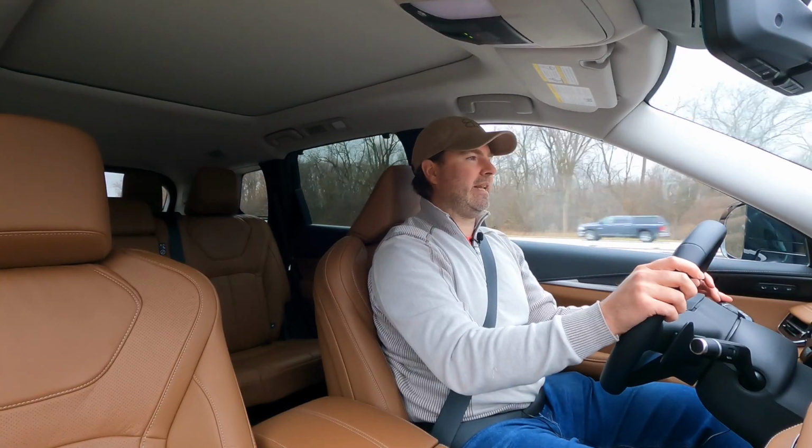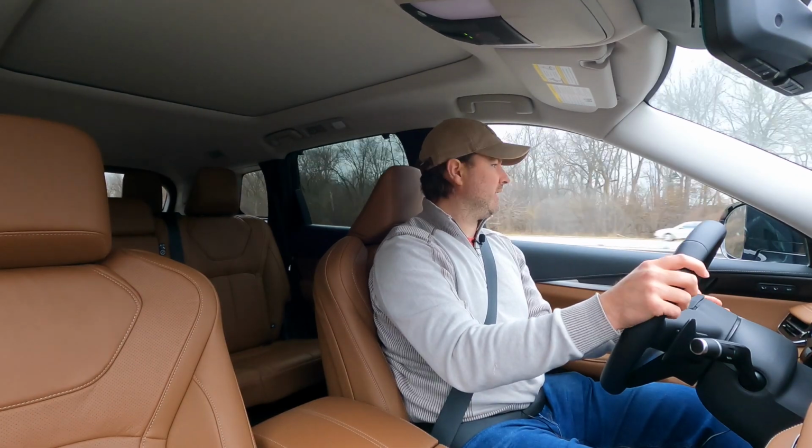Let me show you that. All right, everybody, time for an interstate test. See how this Infiniti QX60 feels on the highway. It is an exceptionally windy day today, so wind noise is going to be higher than usual no matter what, but I still think we can get a sense of what it's like compared to other cars in the segment.